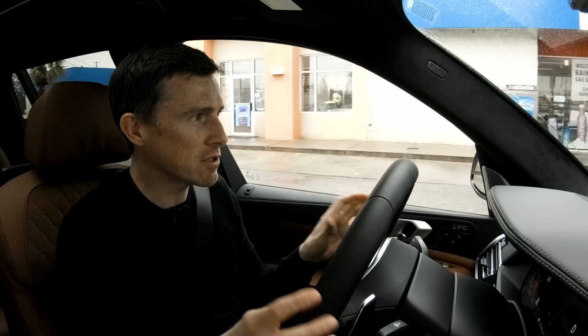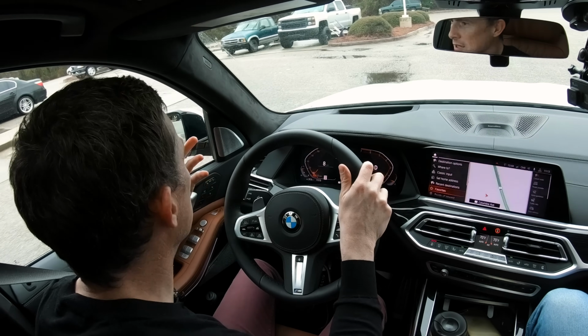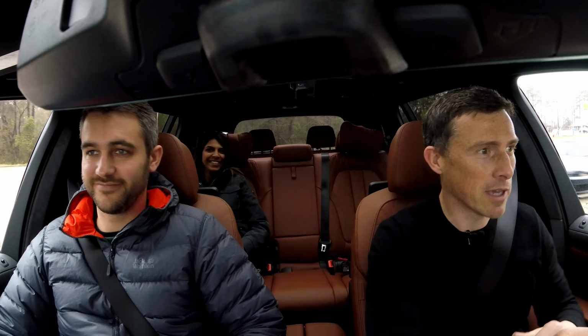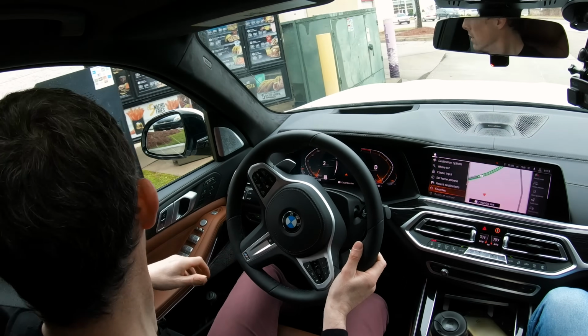Right, now we're going to do the essential test to see how this big SUV is at navigating through a drive-through. So my passengers decide they wanted a Taco Bell. I'm not having a Taco Bell, but let's see how we get on. Is it here? Place order here. Can I get close enough without curbing the wheels?